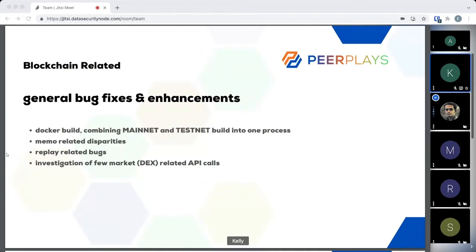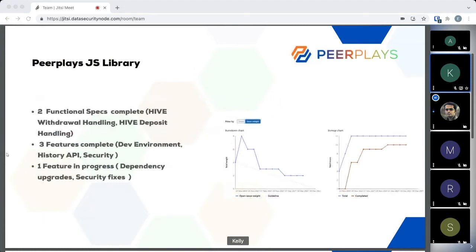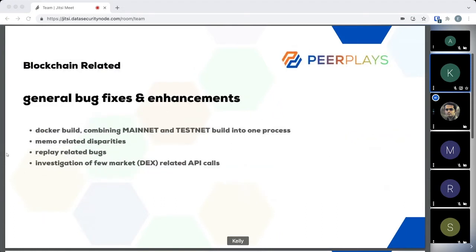This slide talks about general fixes. We had a lot of outstanding issues like a failing Docker build, and for mainnet and testnet we had two different environments as opposed to having an easier mechanism where we can pass two arguments and get this done. So we have brought all those into the latest code base, and we're also making some changes to the memos. Then the replay was always increasing the file size. Every replay that we do to the blockchain was increasing the file size. So we seem to have managed to find a fix to that.